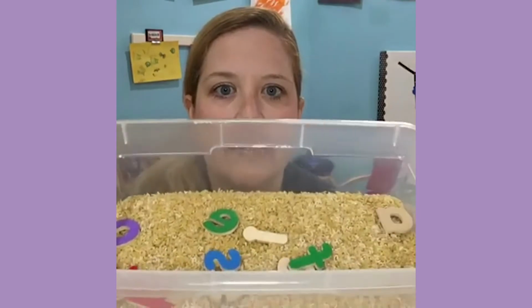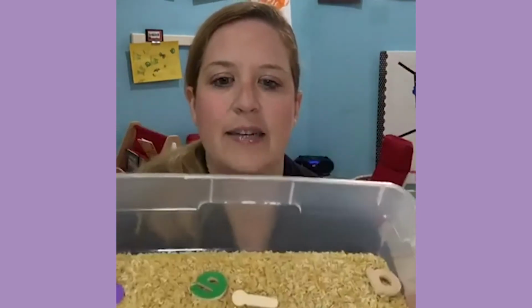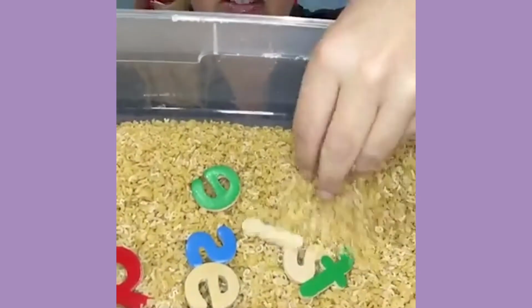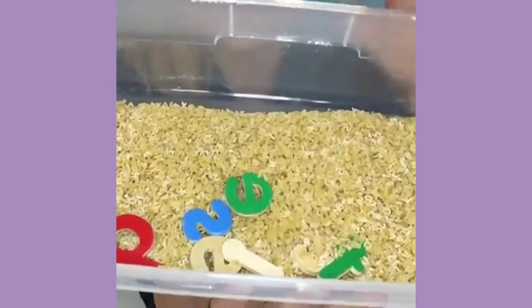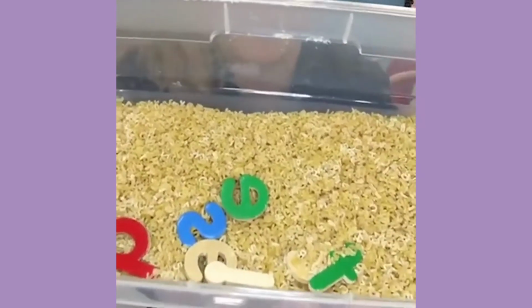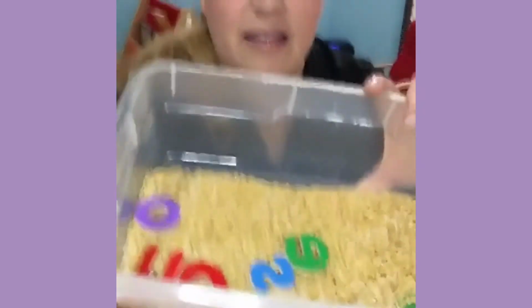And so the way that I spice it up and try to reach my reluctant learners is I put the pieces in a box of alphabet noodles. See, I'm going to have to tip the camera down a little bit. So these are alphabet pasta. They sell them at my grocery store. They're actually the store brand. They're teeny tiny. I think you can get a macaroni and cheese brand where the alphabet letters are bigger, but I like this little bitty one.